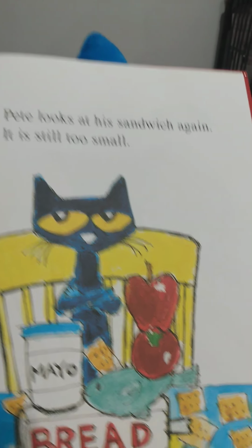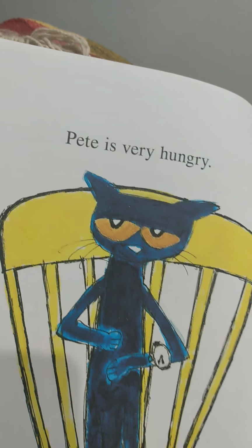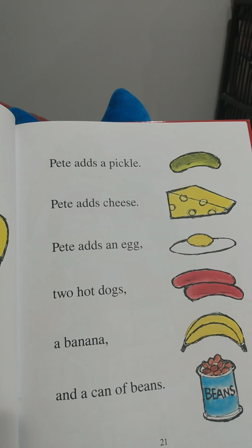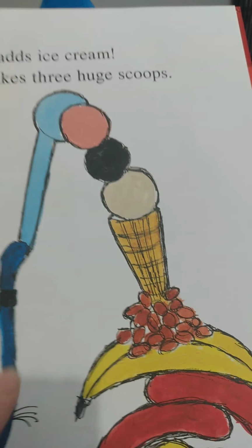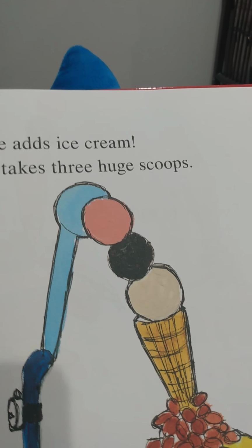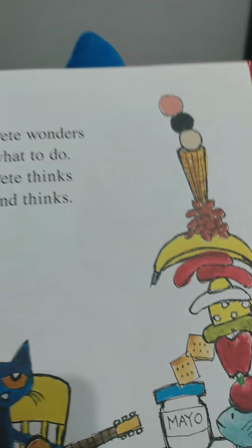It is still too small. What else do you think he needs? Pete is very hungry. So this is what he's going to add. He adds a pickle, cheese. He adds an egg, 2 hot dogs, a banana, and a can of beans. I don't know if I'd want that for lunch, but Pete likes it. Look at that. That's a lot of food. Something is still missing. He adds ice cream, 3 huge scoops. That is a lot of food.